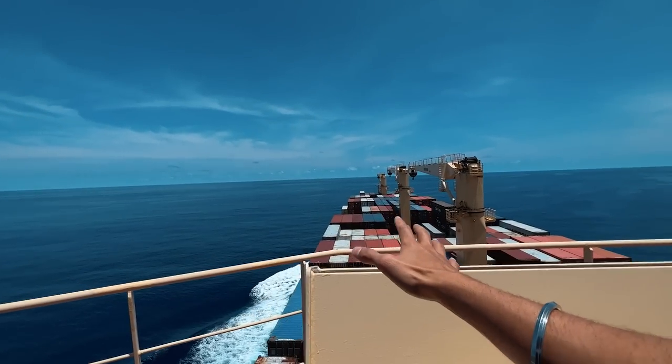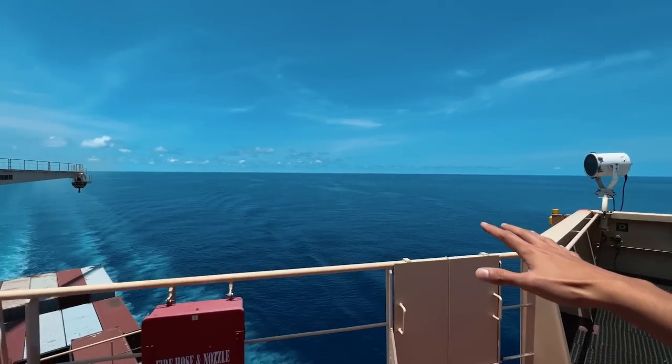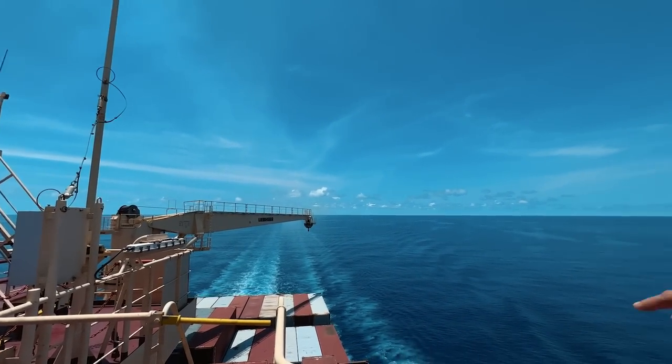Like the night before, it's the next day. This is the calm before the storm. As you see, it's absolutely Beaufort scale 1 or 2. Nothing much, flat seas, nice blue ocean, blue sky. And we'll go inside and see the latest update with the weather.